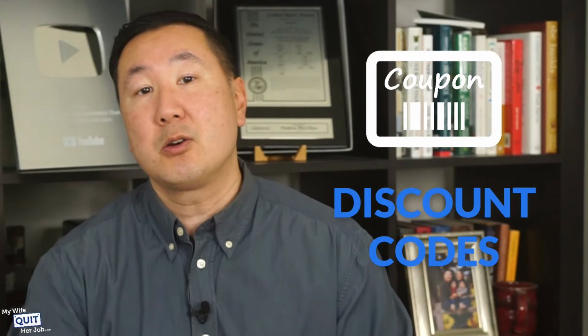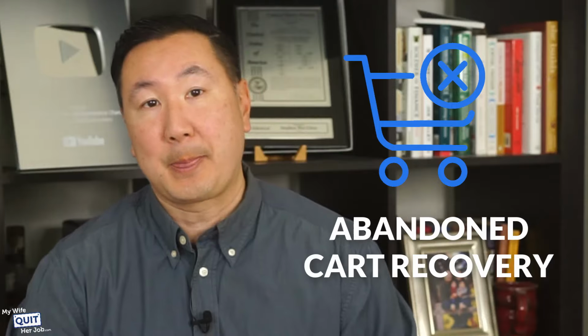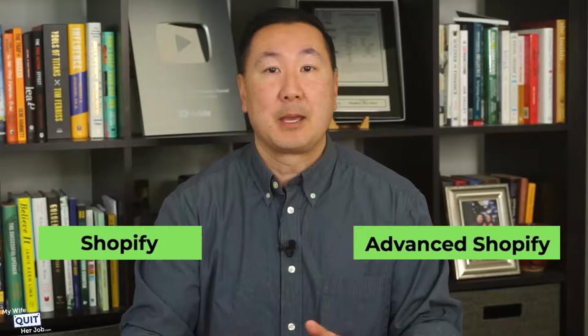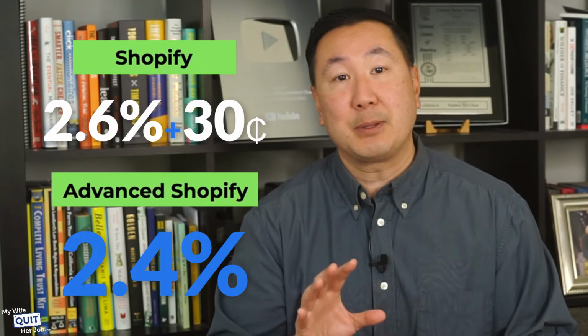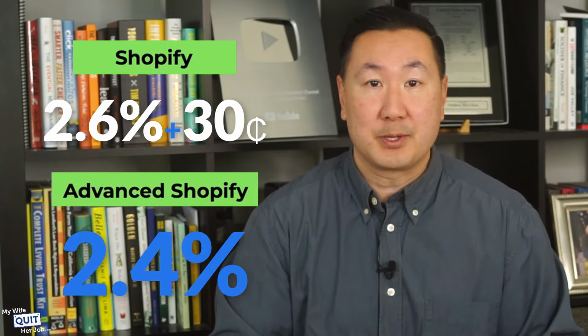And you get discount codes and you get abandoned cart recovery. Now, the remaining Shopify plans, Shopify and Advanced, are pretty much the same. You get a couple of extra features here and there like shipping insurance and automation, but the main reason to upgrade is for lower credit card processing. With the Shopify plan, you only pay 2.6% plus 30 cents, and on the Advanced plan, you pay only 2.4%.